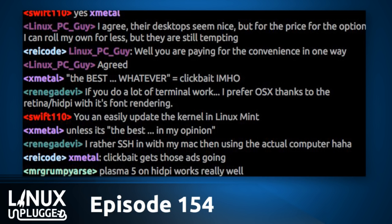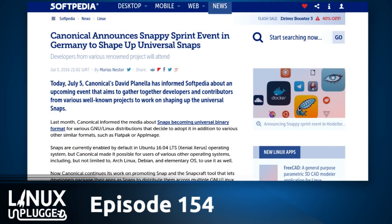But what Canonical is doing right now is going to push it over the edge. So let's break this down. Let's get into what's happening as we record this very show. Canonical is holding a Snappy Sprint event in Germany to shape up universal snaps. Canonical announced an upcoming event that aims to bring together developers and contributors from various well-known projects to work on shaping up universal snaps.